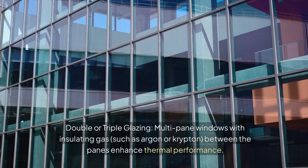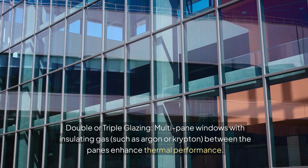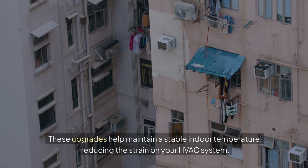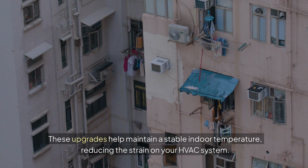Double or triple glazing. Multi-pane windows with insulating gas, such as argon or krypton, between the panes enhance thermal performance. These upgrades help maintain a stable indoor temperature, reducing the strain on your HVAC system.